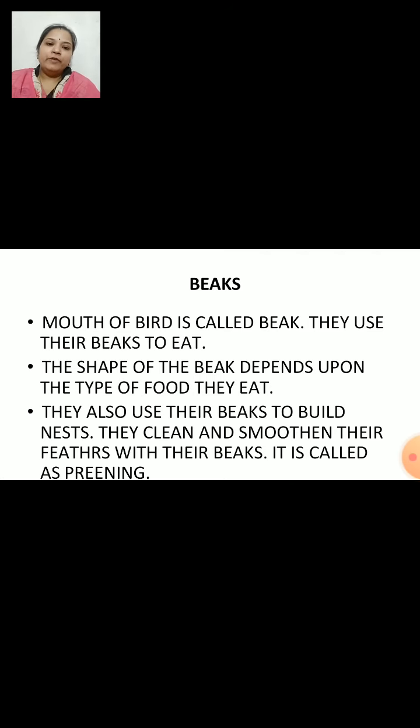Now, we are going to discuss the bird beak. What is a beak? What do we have in our body which replaces the beak? Yes, we have a mouth and the birds have a beak, right? In place of a mouth, the birds have a beak. The mouth of a bird is called a beak. They use their beak to eat.